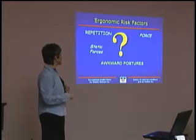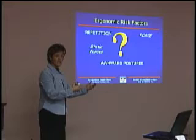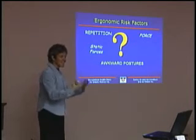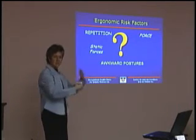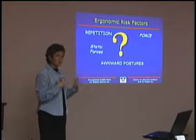Force can either be dynamic. So if you're moving and walking, the muscles in your legs are working dynamically. They're contracting, relaxing. Static force is sitting, when you're not moving, but there's still force.